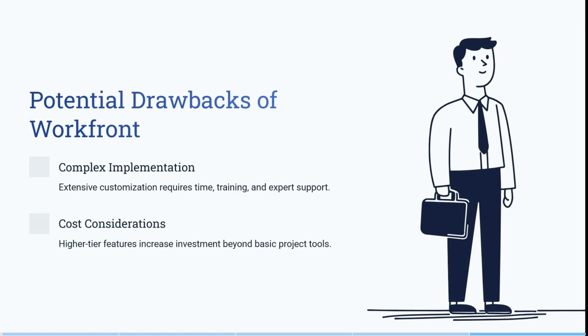One or two of their drawbacks is their complex implementation. With all of their features, it can be quite complex to start up. You may need some training, some additional time, or some expert support.